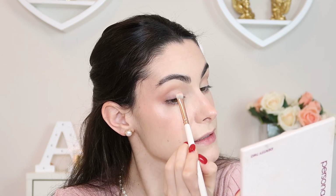We don't really know. And I'm going to take this really pretty shimmery pink shade right here, it's impossible to show you, and I'm going to put that on the inner third of the lid, so you can see this is bringing in that pretty frosty vibe that I was talking about. Ice Princess. And then that's where this highlight is going to come in.